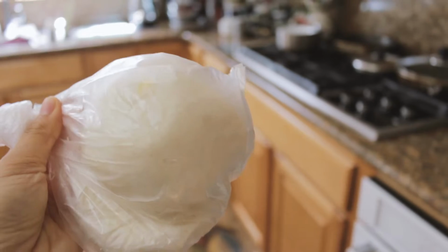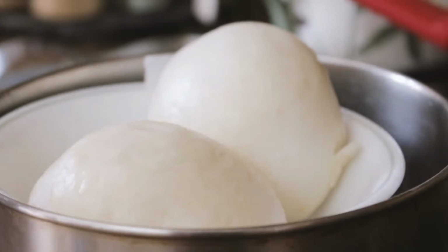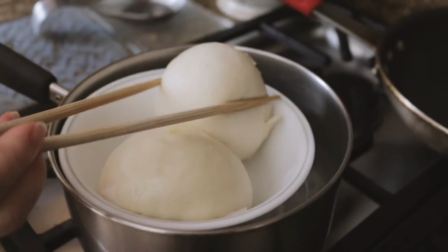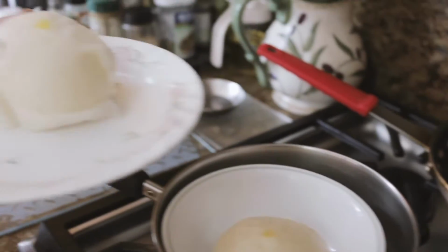So for breakfast, we are eating some custard buns. These are pretty typical in like Chinese restaurants or Chinese dim sum. And we buy this at a bakery, so they make it fresh there, and then you just have to steam them in the morning and then eat them. And they're really good. They're like these fluffy buns, and they're filled with like this nice custard filling. It's almost more like a dessert than it is breakfast.